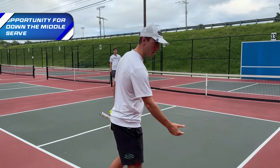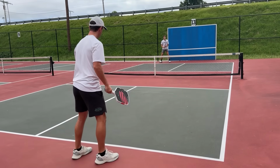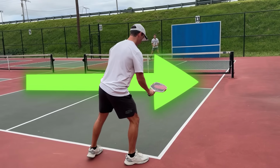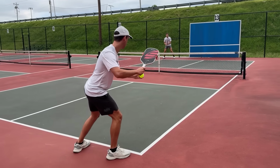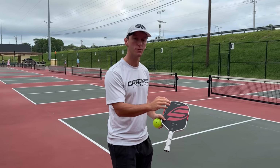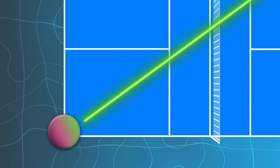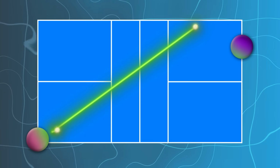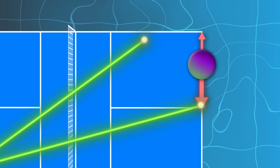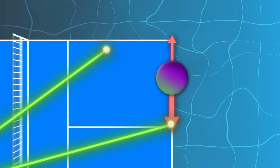My hope is that because I hit the first serve to that short corner, the next time I line up closer to the sideline, my opponent also shades over to their sideline because they're expecting the short corner again. And whenever you see them move over, it opens up the opportunity to hit the down the middle shot from this exact same position. So this is why this serve is so effective: from this exact same position, I can hit a really aggressive short corner serve and a really aggressive down the middle serve. And then based off what my opponent does, it opens up opportunities for both of those serves.